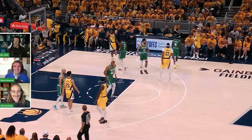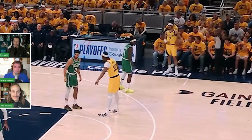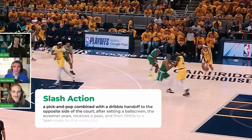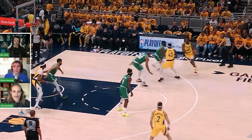Game 3, the series shifts to Indiana, where Drew Holiday played some of the best perimeter defense you've ever seen in your life. Indy's on the side out of bounds here. Nice little play. This is a slash action where you hit a pick and pop, pass it to the popping guy, and then he runs a weak side DHO or pick and roll. And it really just goes nowhere.